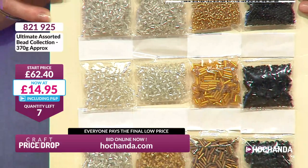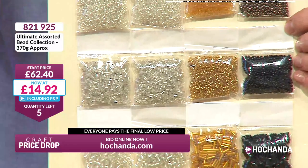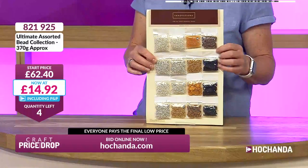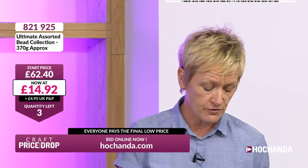You could use these on your bracelets, on your necklaces. You could use these for your embellishments. It is your bead collection. It is the ultimate assorted bead collection. Doesn't get much more ultimate than this. And you are getting 370 grams of assorted beads. So, so handy if you are making any kind of jewellery.